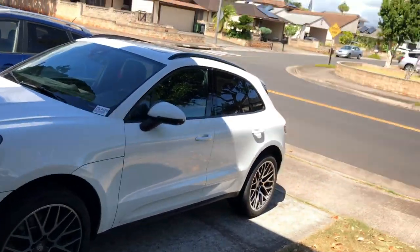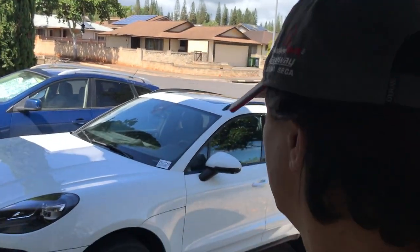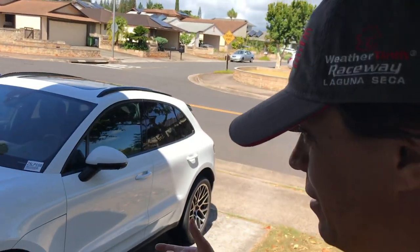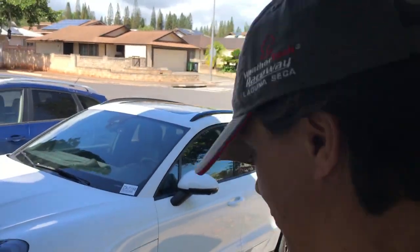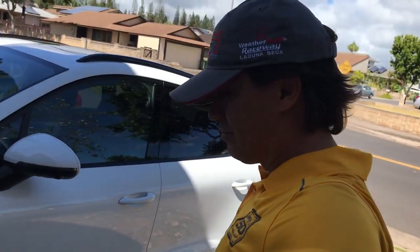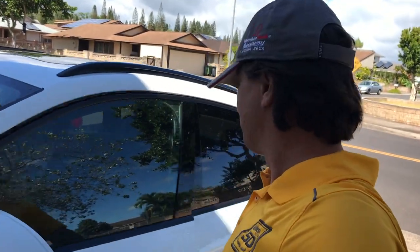That's not my Porsche. No. I have two 911s. Oh, yeah. The black one's getting fixed. Check this out. It's a 2019 Macan. It's a base model. But it has a sunroof, so it meets my minimum requirements.